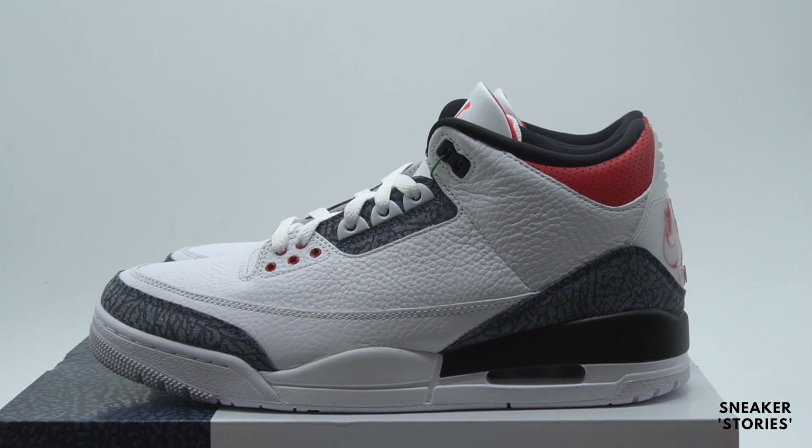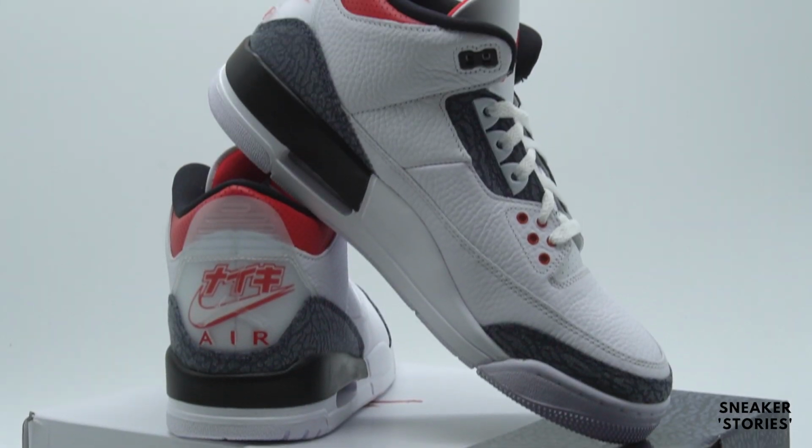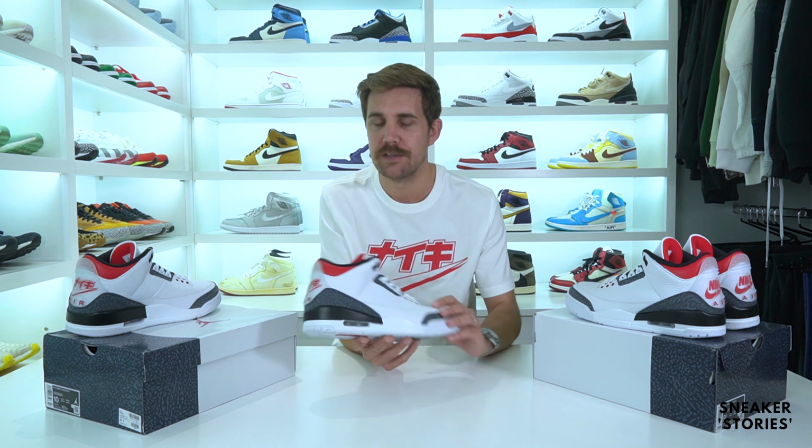So I'm going to start off with the special pair. It's not very different to what you get. In fact, it's very similar, pretty much the same as what you get on the general release one. This particular pair released, I think, on the 8th of August, obviously last month. I bought them same day off StockX. The prices were relatively low, just over retail in fact, so it wasn't too bad apart from the import duties and customs and all of that stuff I had to pay to get these here.